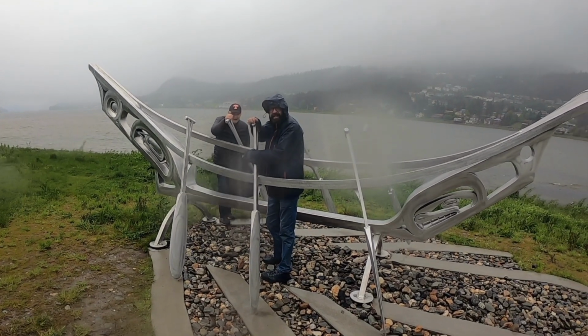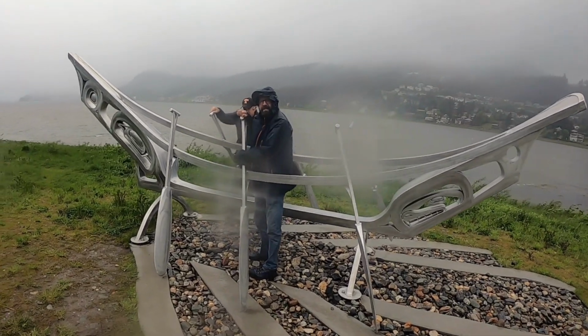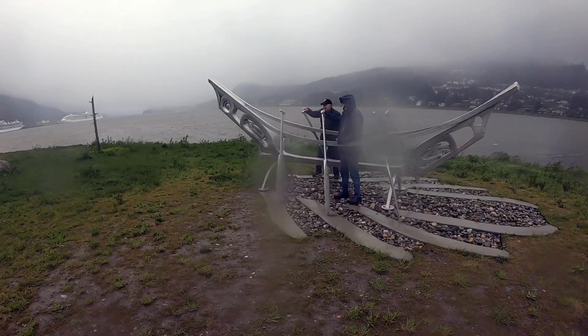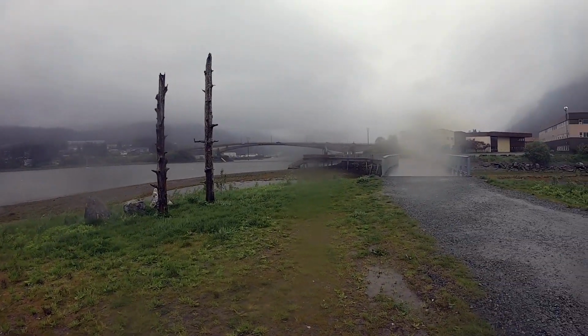Okay, you're rowing? We're rowing. Against the wind and rain? Wind and rain, like Vikings. Valhalla or die. Yeah. I can't believe we're doing this. Go. We're almost at a whale, though.